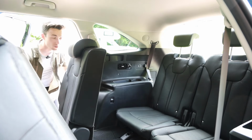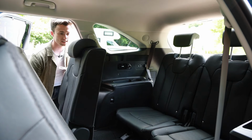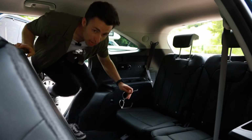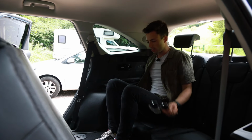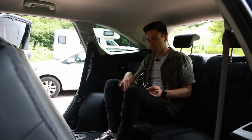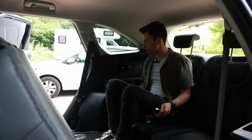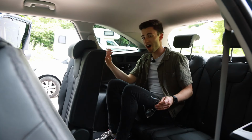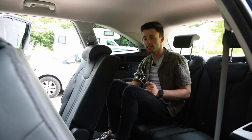So getting into this back row is actually pretty easy, because there's a button down here that I can press that folds this seat forwards and moves it out of the way for me electronically. I can then clamber in and plonk myself down, essentially. And yes, it's like the back of any other 3-row SUV. The floor is a little bit high, so my legs are quite bent. I've not got much under thigh support, but in terms of actual space, I've got quite a lot. Even if this second row is reclined, I've still got an amazing amount of leg room.